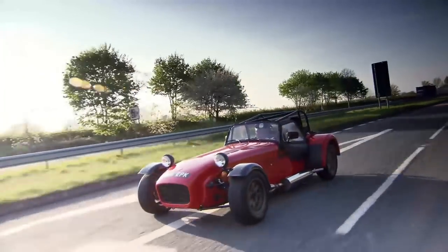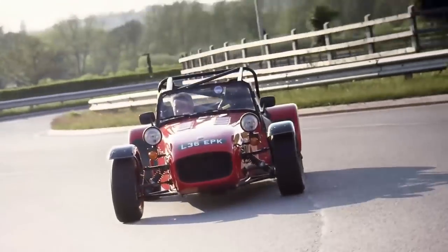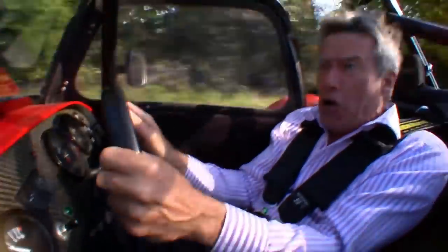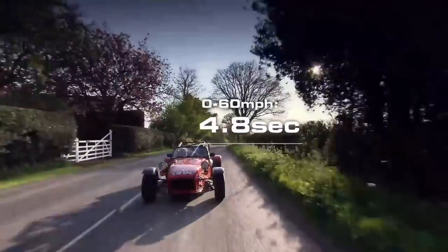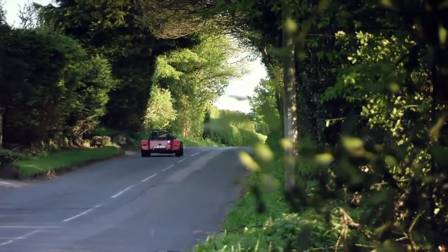Nothing gets you more involved in the surface of the road than one of these. And the great thing about this is that everything's instant. As soon as you turn the steering wheel, it turns. As soon as you move the throttle a millimetre, it goes. It's frantic. And the trouble is, what almost works against the Caterham is it's almost too frantic. After about half an hour in one of these, I think I'll be exhausted.